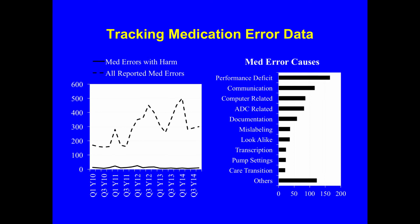Data is the critical piece, and there are different ways to look at the data, some of which are relatively standard. If you look at this simple diagram here, you'll see that it's really just looking at what's going on, with no adjustment for the number of patients involved. It just looks at how many incidents or events happened.